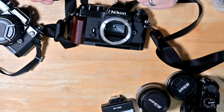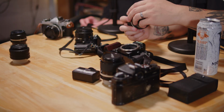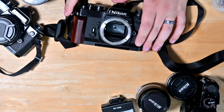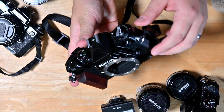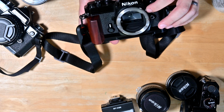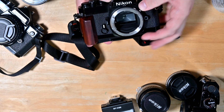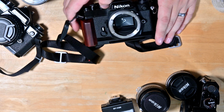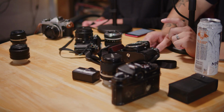Older style Nikon lenses, they don't have this tab here which allows the lens to tell the camera what aperture it's at. It basically pushes this bit here across, and on the FE it has this little button which allows you to flip that out the way, and you can put non-AI lenses on it, which are just older lenses. They would have been on like the Nikon F and the Nikon F2. The FE2 does not have that, so you can only have the AIS lenses on.